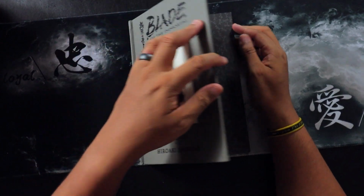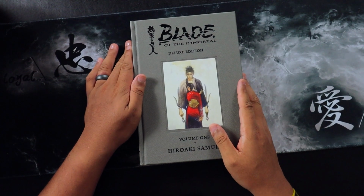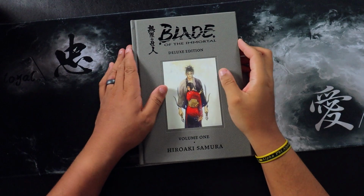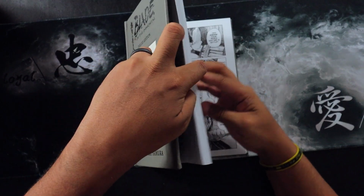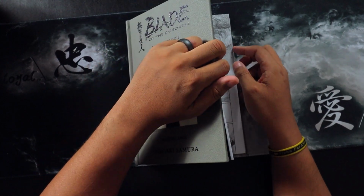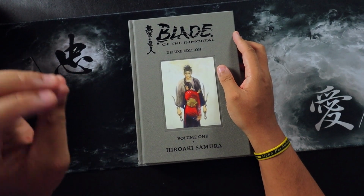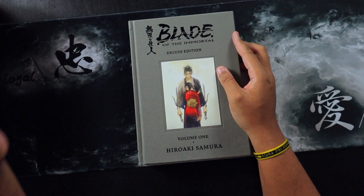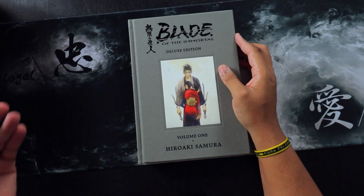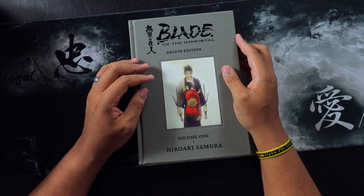So that's good. But don't feel like you have to do anything that you see. Don't feel pressured into it. Just understand what type of collector you are and follow that mentality. The pages on here are quality, I'm not going to say they're not, but it's not as pristine and clean like Hellsing and Berserk. I mean, Vinland Saga too, but it's not published by the same person. Dark Horse published this as well, so that's why I'm comparing it to Hellsing and Berserk.